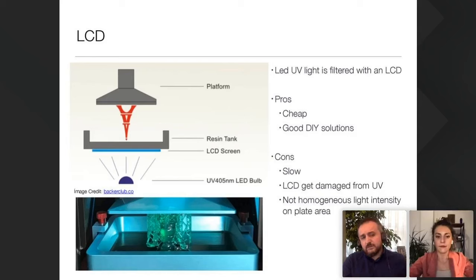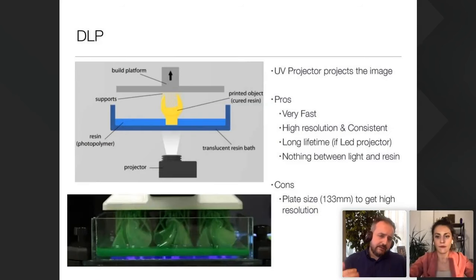The other drawback is that the light source is in the middle, so the light is not really uniform. You may have more light in the middle and less light in the corners. I will show you an example of what this means in terms of curing the material. The other technology that we are going to speak about today is the DLP technology. The previous technology, LCD, sometimes manufacturers also called DLP.